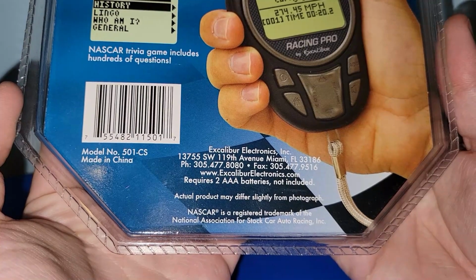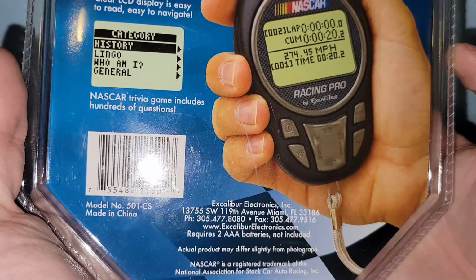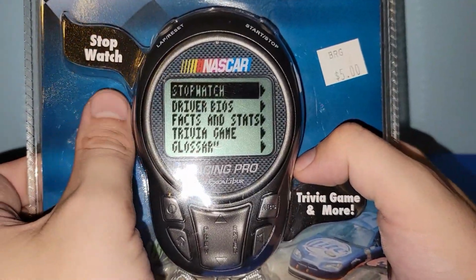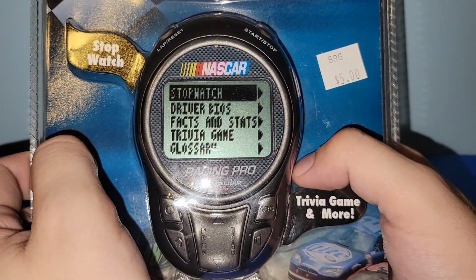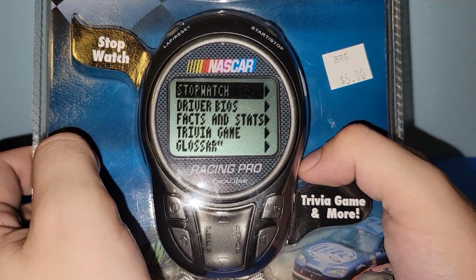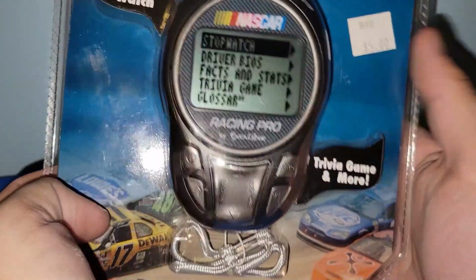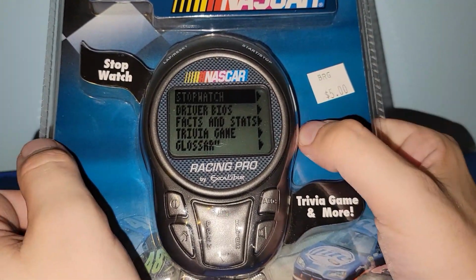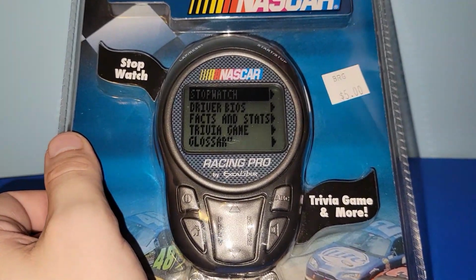It's by Excalibur Electronics, and it's a NASCAR stopwatch. It was $5. I did look it up after I got home, and I think if I send it into Amazon, I can probably net about $25. After fees, I'll probably have about $19. Maybe it was like $18 and change, then paying the $5, so I'll net about $13 profit, which is still good. I've never really had much luck selling NASCAR stuff, but I saw this was brand new, and to pay only $5, it was definitely worth taking a shot in the dark.